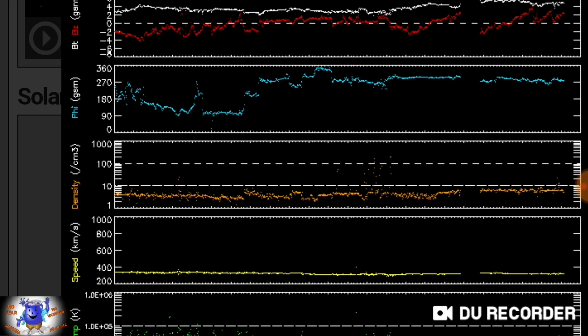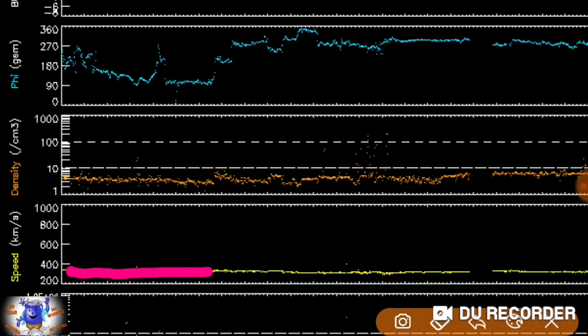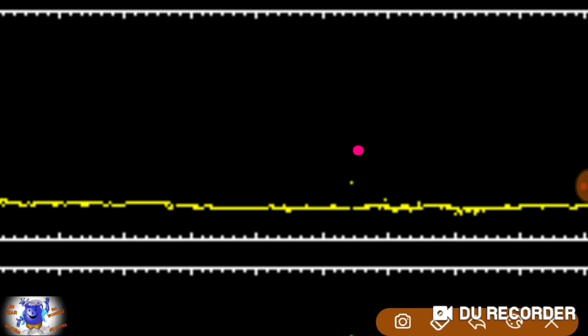All right, remember I explained to you the popcorn before, why it looks like that? When you see a solid line like the speed here, the yellow line, that means the data points it's showing you are very similar to one another. That's why it looks like a solid line. It's really not a solid line, okay? See these dots? Each time it gets a reading, it puts a dot on this graph. When those dots are right next to each other, it looks like a solid line.